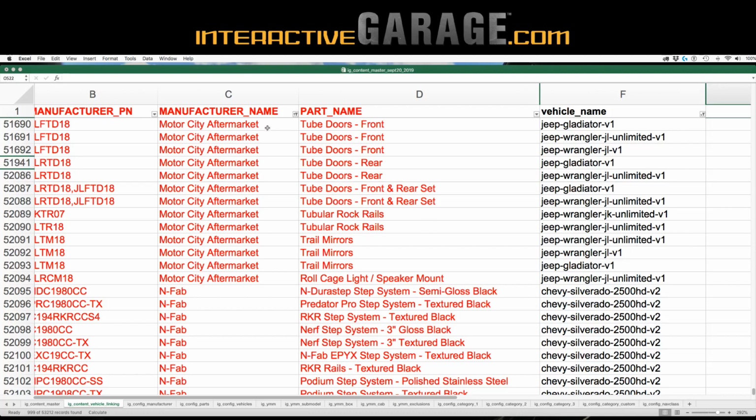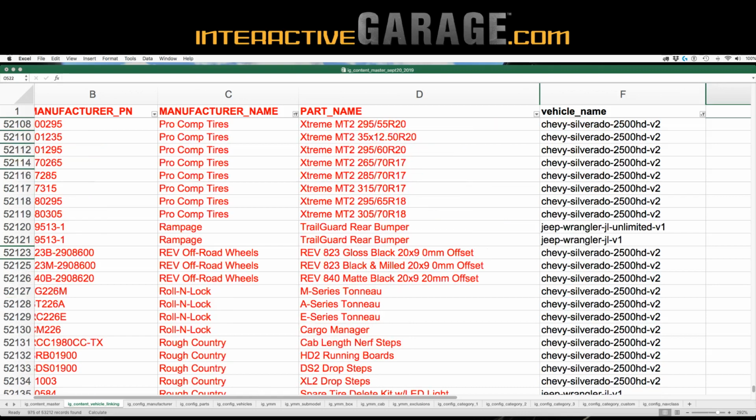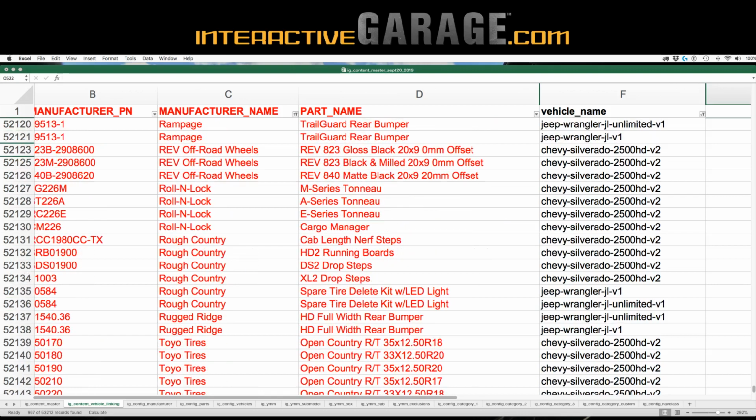Motor City Aftermarket, a new vendor. As of last month, we added several new products on both the JL, the Gladiator, as well as some JK products. So rock rails, some pretty cool new trail mirrors, tube doors, roll cage light, speaker mount, really neat product from them. So a bunch of new stuff from Motor City. In Fab, a couple new Gladiator steps that were released. Some more Pro Comp tires for the Chevrolet HD.